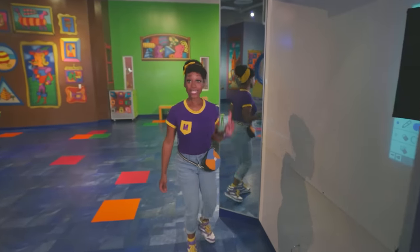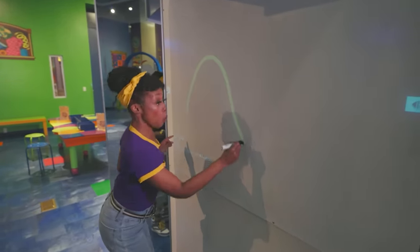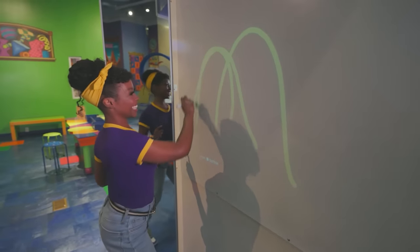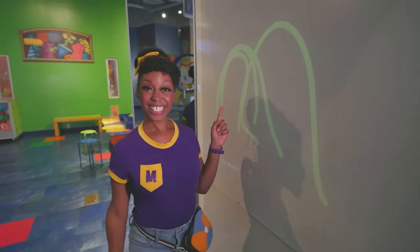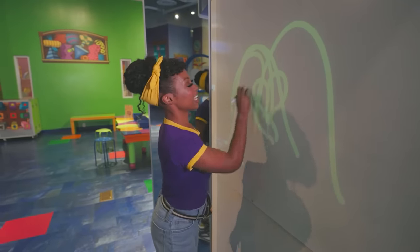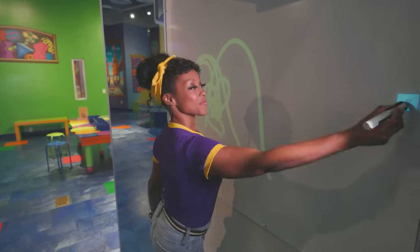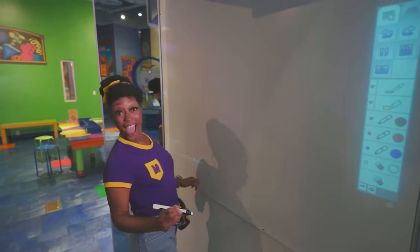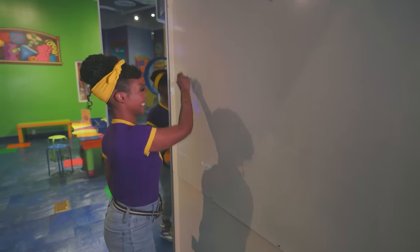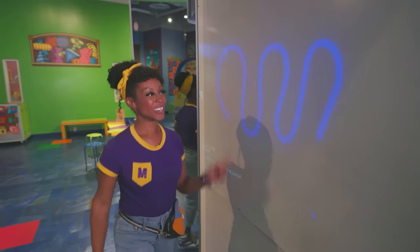Wow! Let's draw on this. Whoa! Look! Do you know what color this is? Yeah, yellow. One of my favorite colors. Ooh, let's erase now. Erase. Now let's draw with this color. Do you know what it is? Yeah, blue.